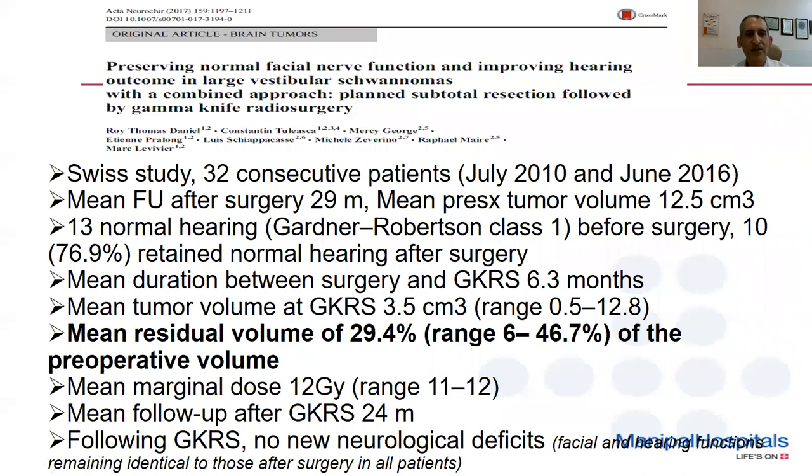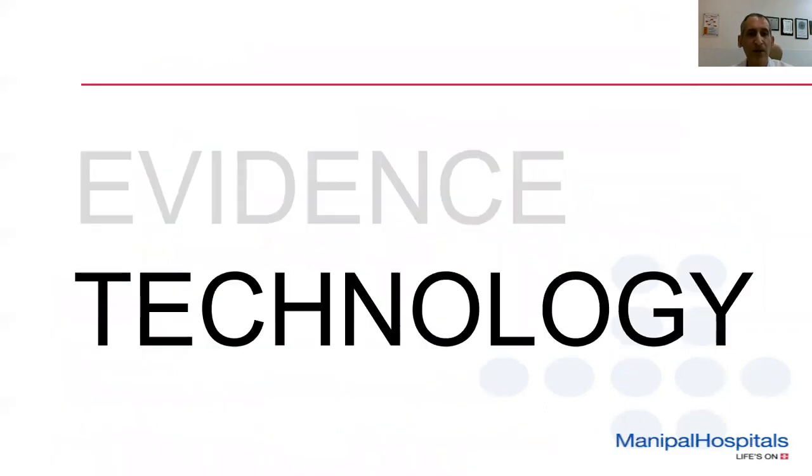radiosurgery. And for this approach, again, as I said, quite a few series, and I've just picked up one Swiss study which had 32 consecutive patients, and what it found was that the mean residual volume was just 30% of the original pre-operative volume when the patient came up for radiosurgery. And then they gave around 12 gray median of radiosurgery, median follow-up of around 24 months. Following gamma knife radiosurgery, there was no new neurological deficit in these patients, and that was indeed promising.